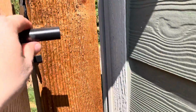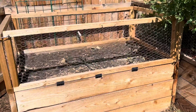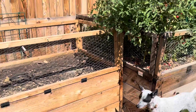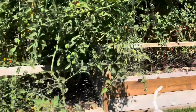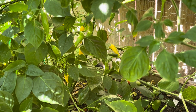The time of year has come where I am trying to start pulling some things out. So this bed, which is where the pumpkins and my Kajari melon have been pulled out. But as you can see, we still have got cherry tomatoes going. I've got some peppers back here. Maybe we can see the yellow. I don't know if you can see the yellow peppers. Yeah, so they're super hot. Don't know what I'm gonna do with them, but I'll figure out something.